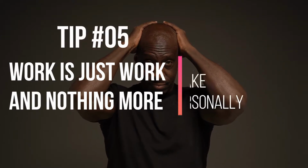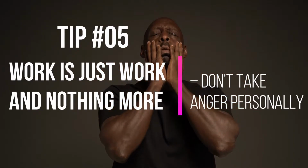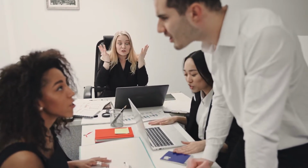Tip number 5. Work is just work and nothing more. Don't take anger personally. We have already explained that criticism is often taken very personally. In addition to criticism, you shouldn't take outbursts of anger from your colleagues too much to heart either. Don't forget that they are only human and they make mistakes. For that reason, don't make too much out of such outbursts. Nevertheless, be careful. After an angry exchange, a clear, factual discussion should take place to eliminate any ambiguity in the situation.